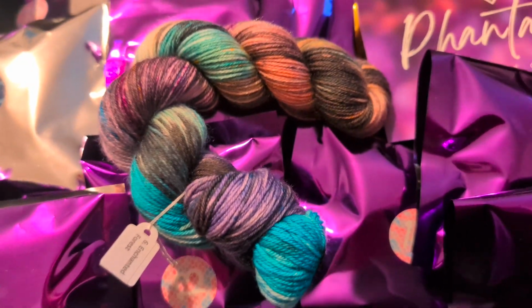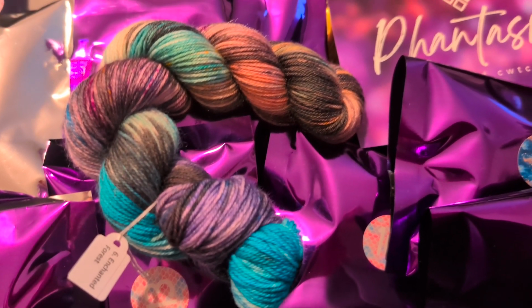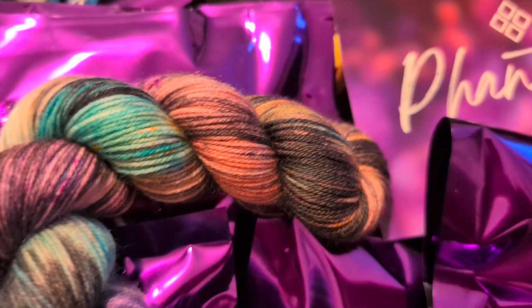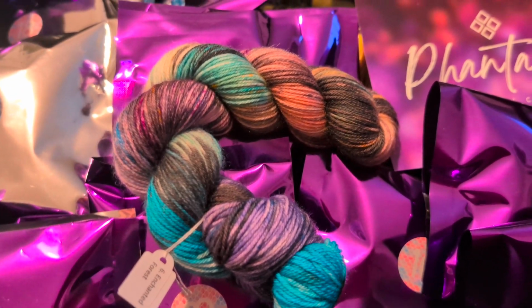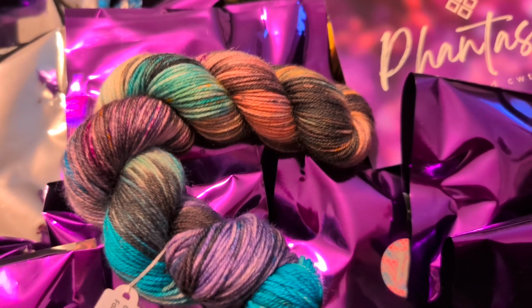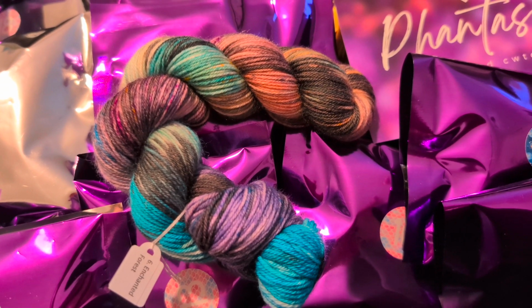Purple. Did I say purple? I don't know. Anyway, it is absolutely beautiful. I'm looking forward to seeing where the pattern goes with this one because it's another option. I love a blanket. I love the yarn. Thinking I might be doing this blanket.